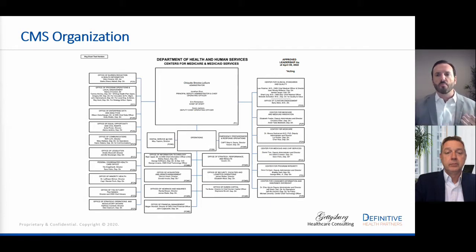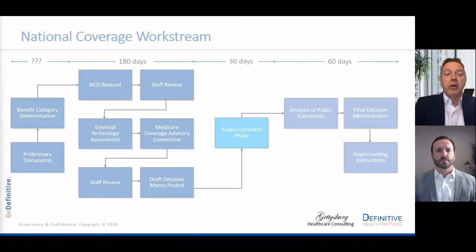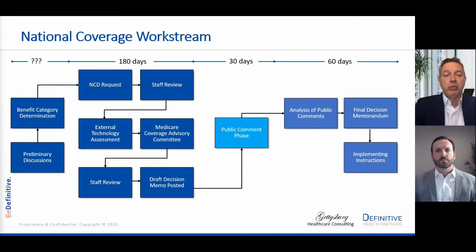So, John, let's talk about Medicare coverage and the process and how it works. How do companies get started with that? Yeah, so this is really important because oftentimes coverage is the first step in a product's commercialization journey, particularly with Medicare. So what we have on this chart is our graphic depiction of the national coverage process, and you can see along the top, this is about a 9-month process. It wouldn't be unusual for it to go a little bit longer than that.